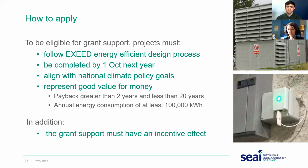This slide sets out the high-level eligibility criteria. Grant support is available for projects that follow the EXEED Energy Efficient Design process. We can issue grant offers in 2021 for works that will be completed by the 1st of October 2022. EXEED grants can only be used to support opportunities that are making progress to national climate policies. So, for example, fossil fuel upgrades are only eligible in exceptional cases. Value for money is very important.